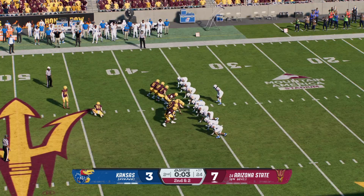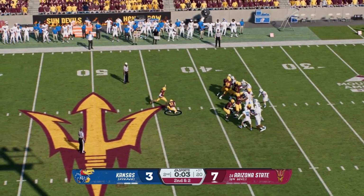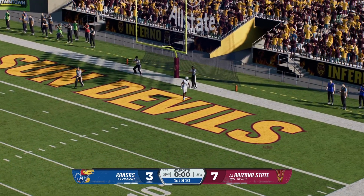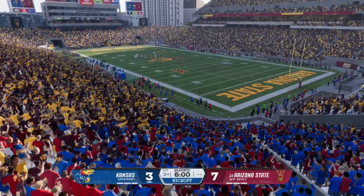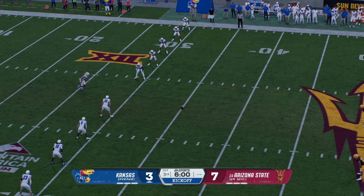And in the closing moments of the 1st half, they'll try to put a 3-spot on the board. And they didn't get him lined up in the middle, so he'll have to knock it through from 54 yards out on the left side. That keeps the score Arizona State 7, Kansas 3. Just about set to get this 2nd half underway.